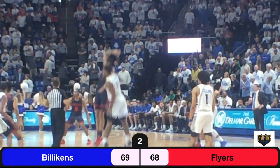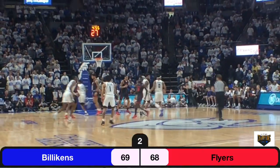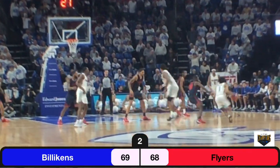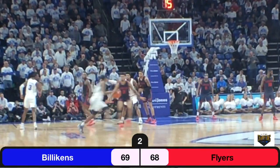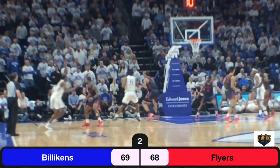The Billikens are going into overtime with Dayton Flyers. We're knotted up, 69-69. Billikens win the overtime tip. This is what we came for. Big A-10 basketball. Perkins, Jacobs for the Billikens. They're looking for French. They get it to him.